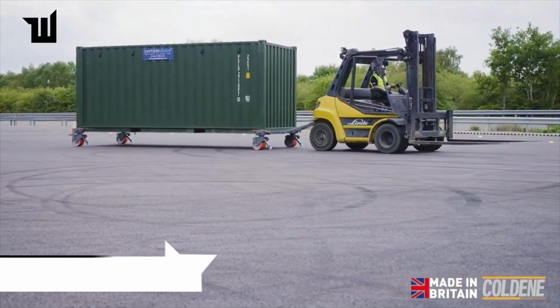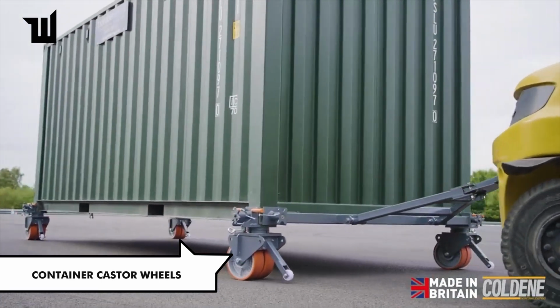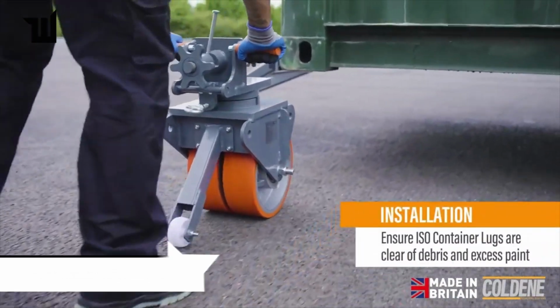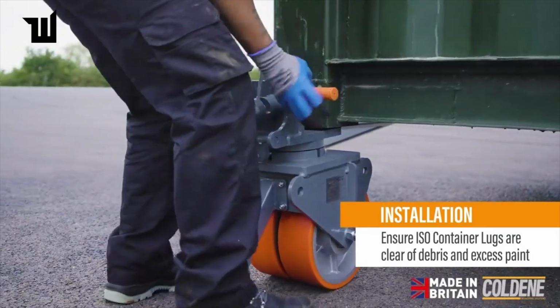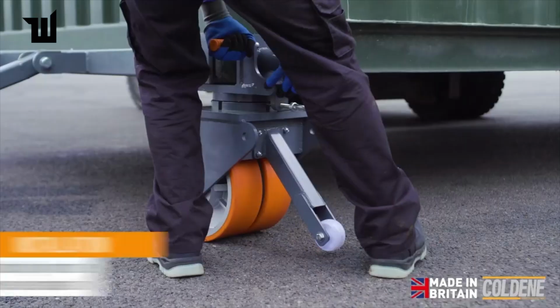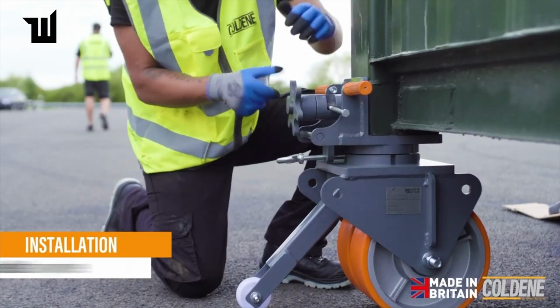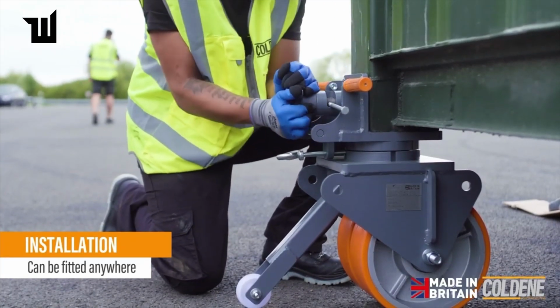Container caster wheels. Essential for container unloading and loading equipment, these caster wheels support cargo ranging from 6 to 60 tons. No power tools are needed for installation, and tow bars are available for added convenience. Pricing details are available depending on the version.